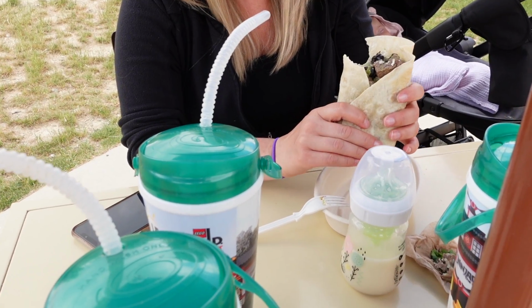Full burrito mode. She wrapped that bowl up in no time. Good job, Court. Innovation around every turn. Just wrapped up lunch. I would say... Hey, we didn't wrap it up yet.